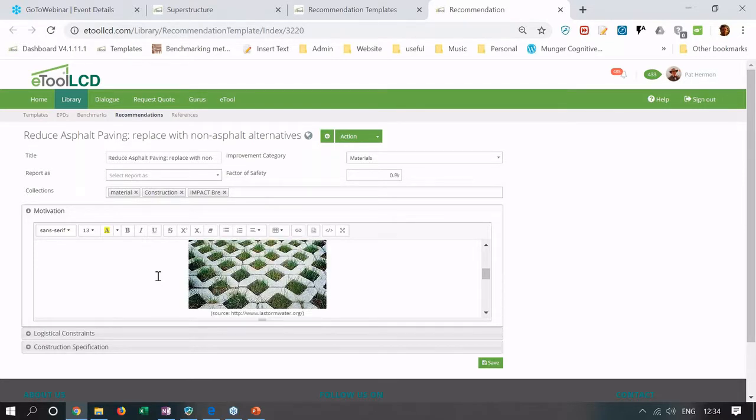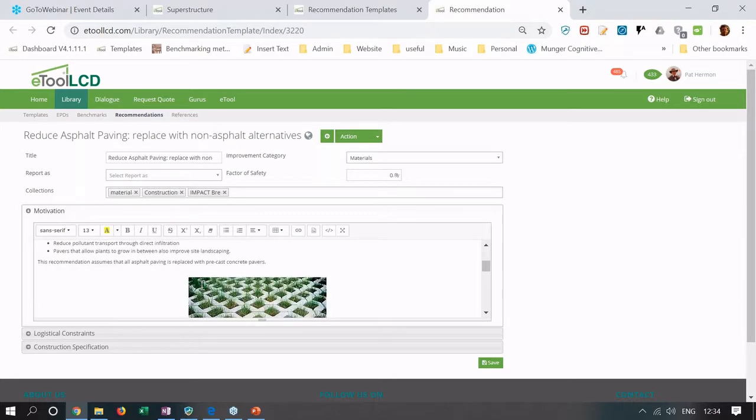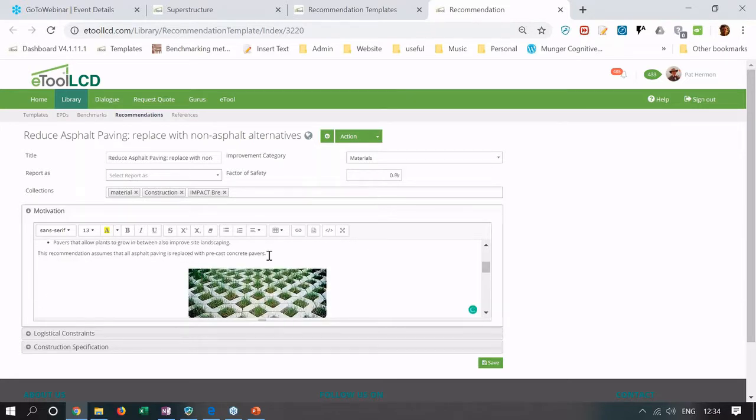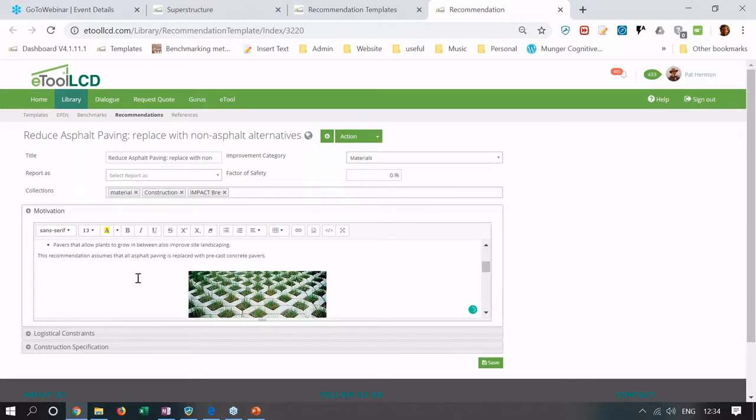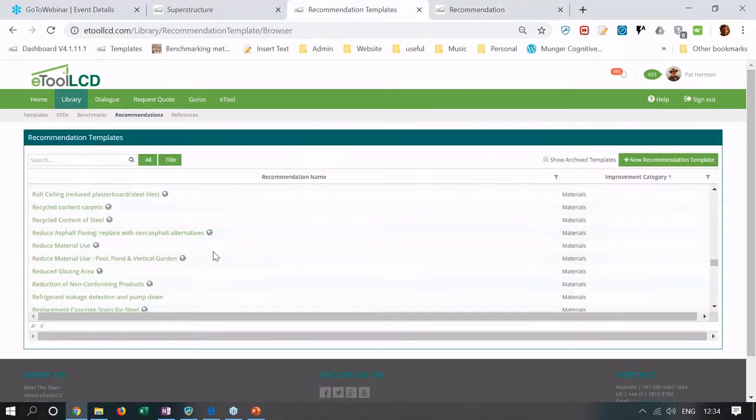And when you run the recommendation in your model, this text feeds through to your final LCA report, and you can update it as well. You can write in here the design team considered this and what they thought about it, or any other design implications that you as a consultant might want to document. Then you can edit that in the recommendation field.